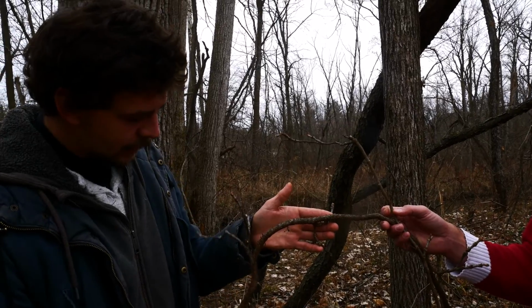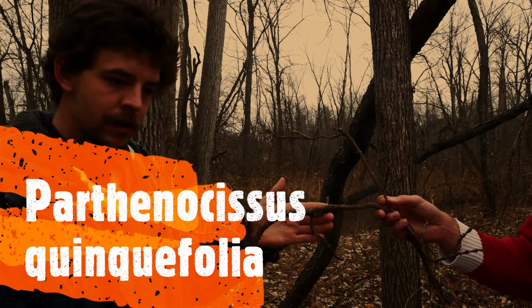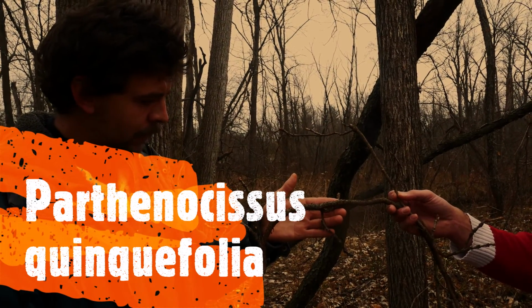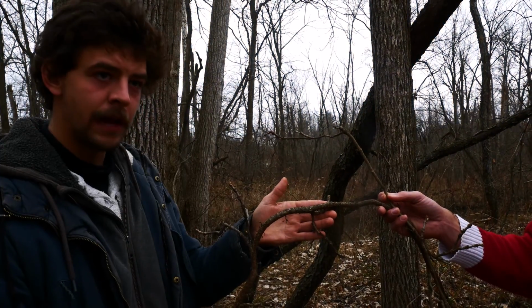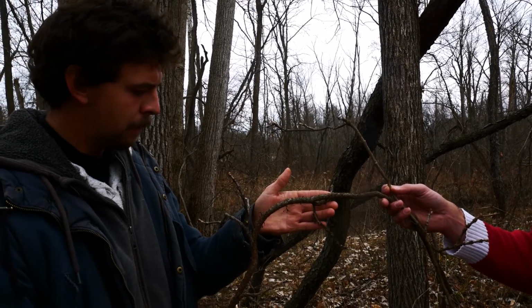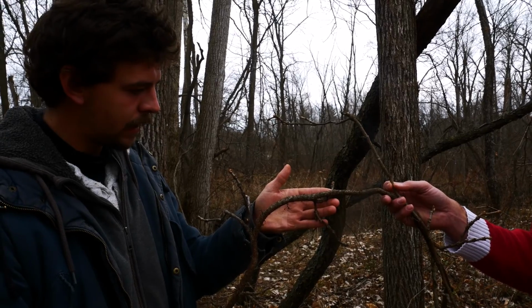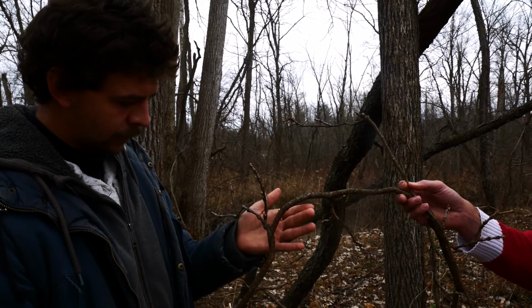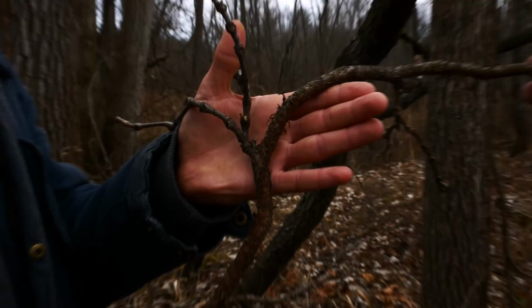Alright, so what we've got here is a nice mature hunk of Parthenocissus quinquefolia, the Virginia creeper. That name is going to be the virgin vine, is the etymology of Parthenocissus. Quinquefolia refers to the 5 leaves in the compound leaf. But we're sticking only to the winter morphological traits in this video. So the first thing you're going to notice about the Parthenocissus is that it's an alternate branching vine.